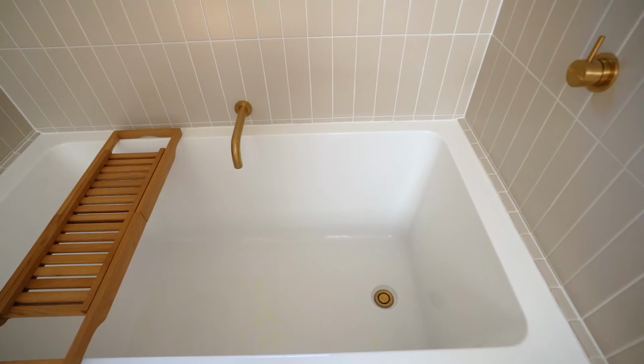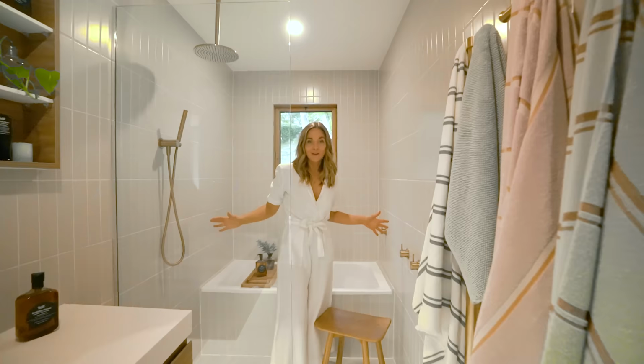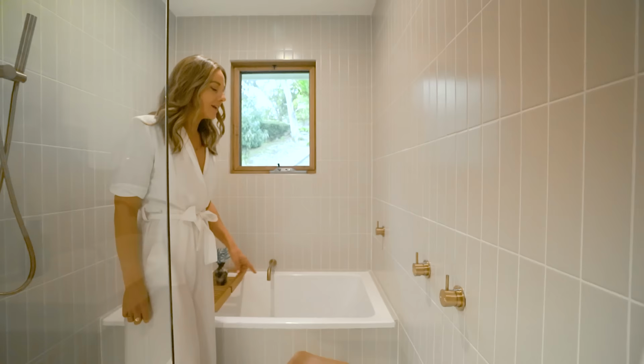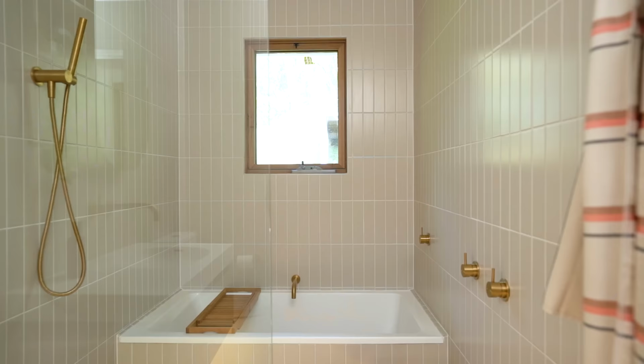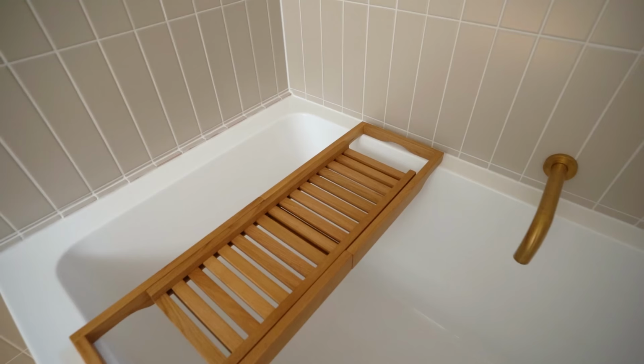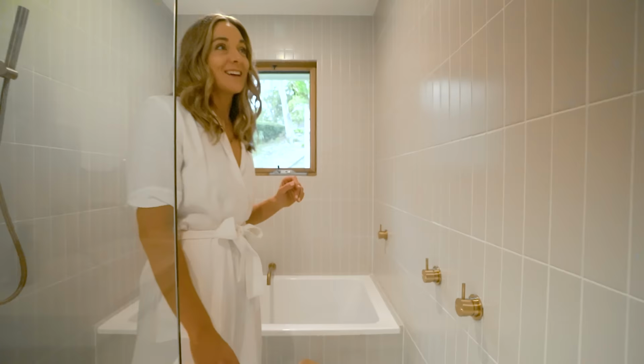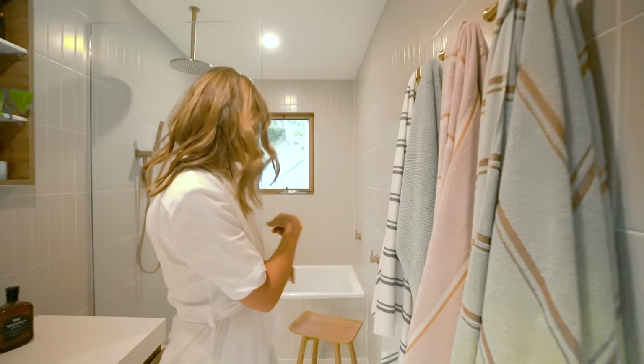If you know me, then you know that I love a very large, pimping, freestanding bath. This is not that. However, what it lacks in grandeur, it definitely makes up for in volume. So this was literally the smallest bath. This is 1.5 meters. And so we've got a 1.5 meter bath, but it's super deep. So I'm definitely in my happy place. I will eventually get to have a house that has a freestanding bath, but for now, I'm very happy with that.